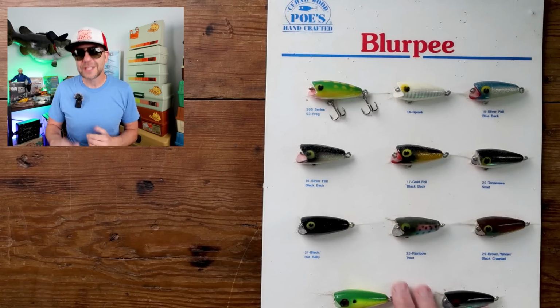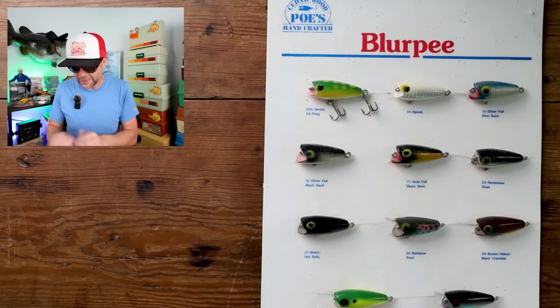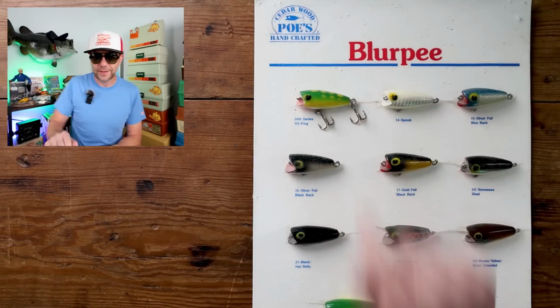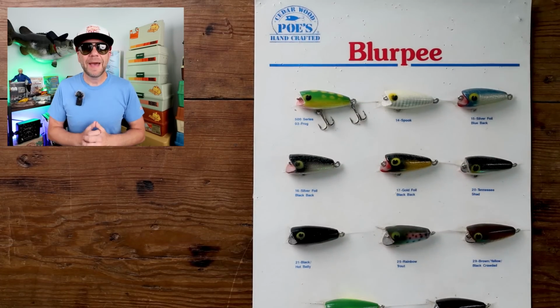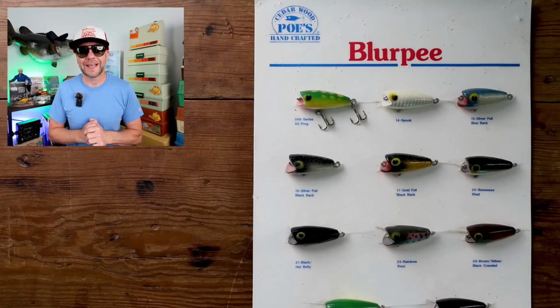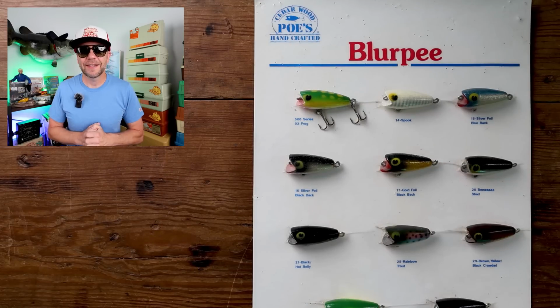Looks like the vast majority of these do not come with hooks, but they certainly would be fishable if you rip this thing open. It looks like it's just sort of vacuum sealed, but you do have one with the hook. I imagine, having never really thrown a Blurpee too much, this thing probably fishes a little bit like a hula popper. It's going to have more of a blurping sound, i.e. the name, than something like a Pop-R.